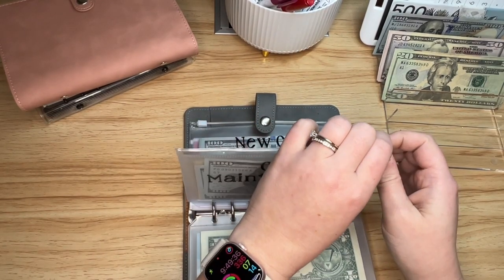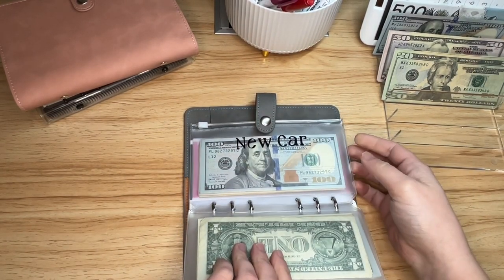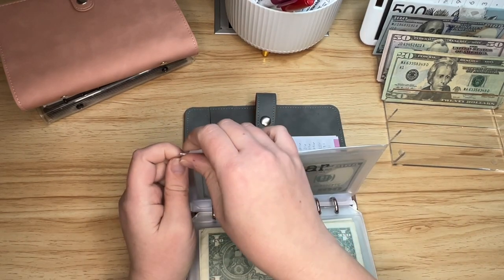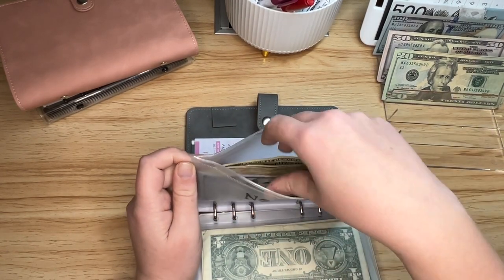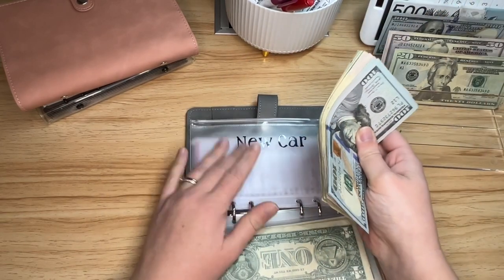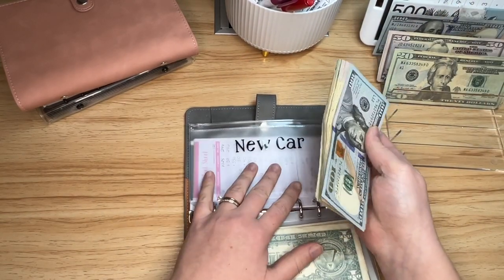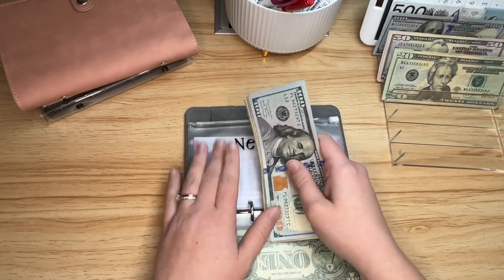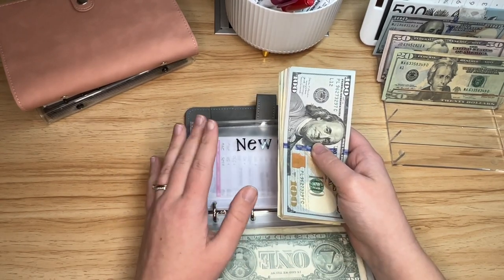Car maintenance. No. Nope, not car maintenance yet. New car, which is our paycheck savings, is going to get 500. We did have over 1,000. We had like 1,200, and we ended up having to just pull 300.